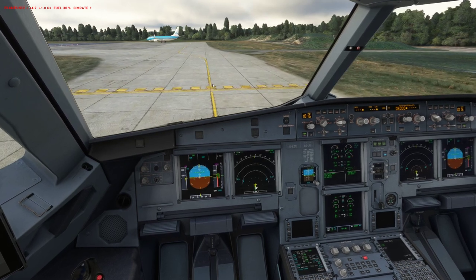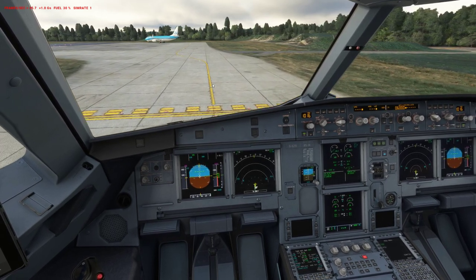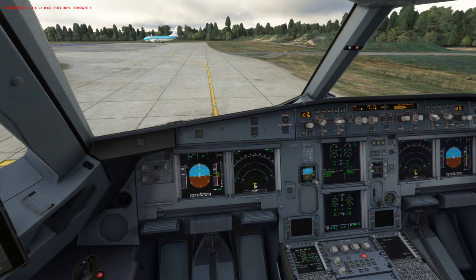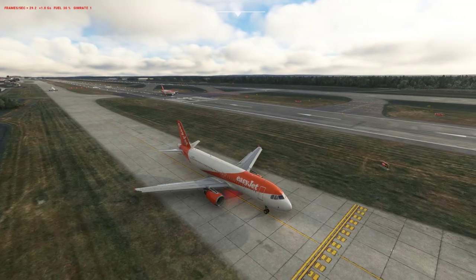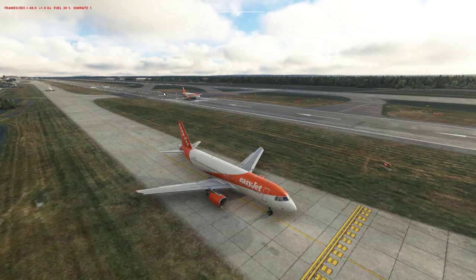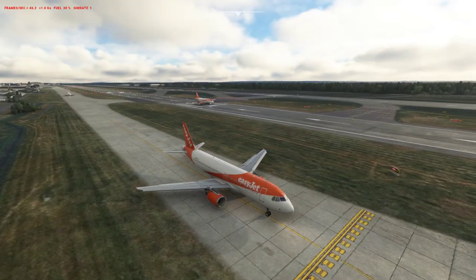And Tower, Easy 6 Delta Alpha is with you, we're taxiing on runway 26 right and holding short Juliet 7. Easy 6 Delta Alpha, are you available for Hotel 1 for departure? Affirm, yeah, we can take Hotel 1. Easy 6 Delta Alpha, hold Hotel 1. Understood, hold Hotel 1, Easy 6 Delta Alpha.